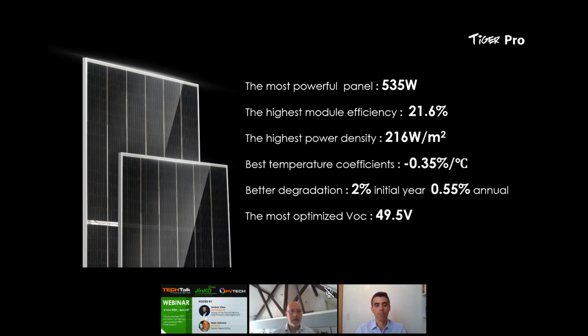But in this case, focusing on the 72 TR, the 72 cell Tiger Pro version, we are talking about a module which has a power class of 535 watts, possibly the most powerful module of its class in the industry today, with the highest efficiency, also thanks to the TR Tiling Ribbon technology.